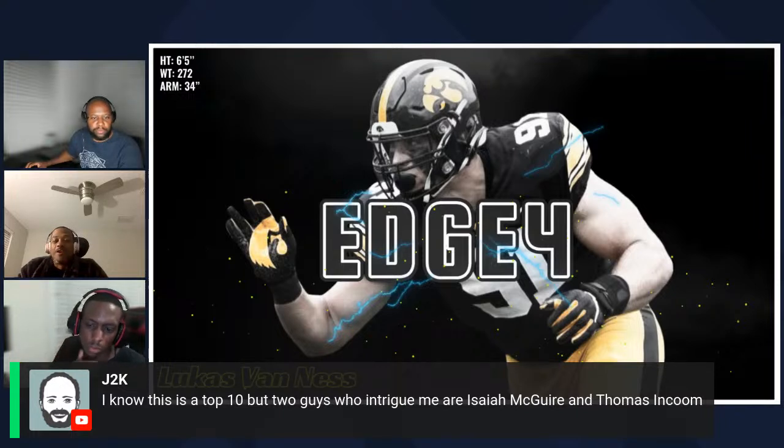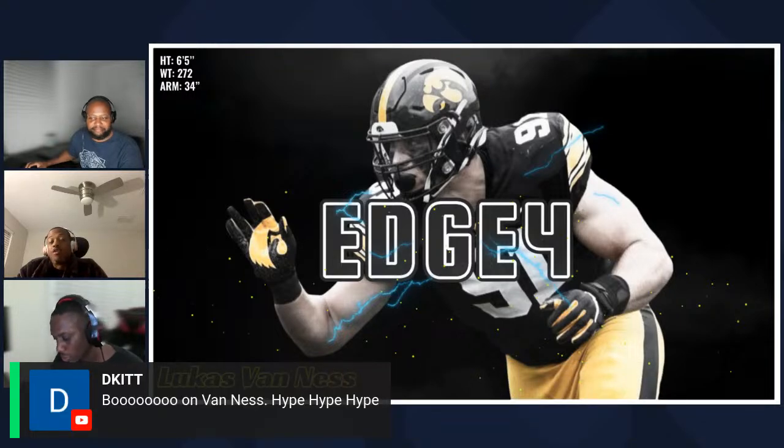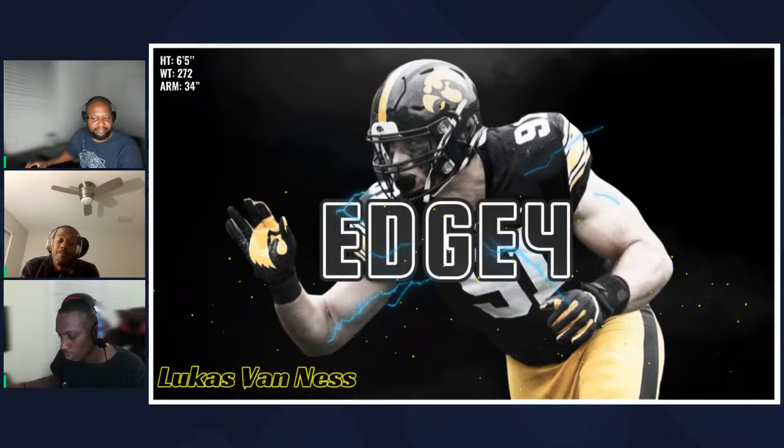I know Iowa didn't start him out there, but when he got on the field, you knew he was their best player on the edge and the interior. He just did it all. And our offensive tackle number 1, Paris Johnson, I thought Van Ness gave him the most fits out of anyone he faced this season. And that's saying something, because Paris Johnson is a heck of an offensive tackle.